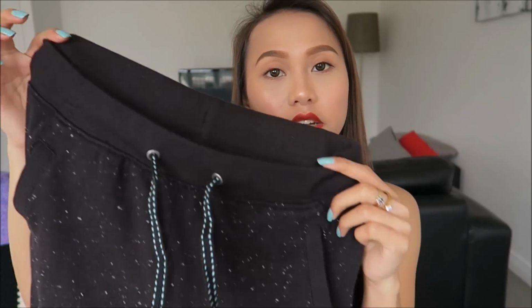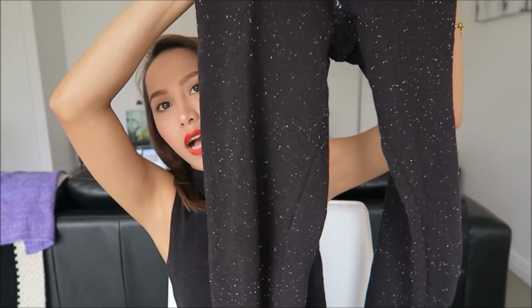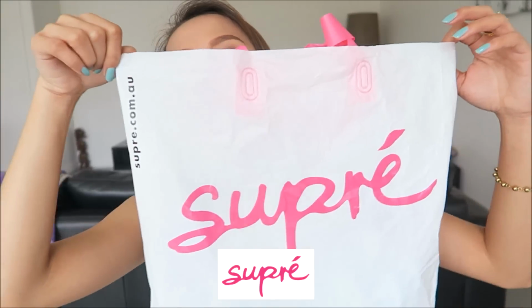The last clothing item from Target is this right here. And this was, I believe, only $7. It was on sale as well. And this is for 10 years old. Ganyan yung itsura niya. Yeah, it fits me perfectly. Hindi siya sobrang haba kasi nga para sa mga bata siya. So, ka-height ko yung mga bata. Why not? Next up is Supre.